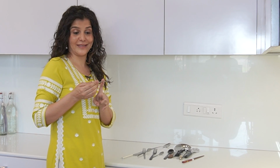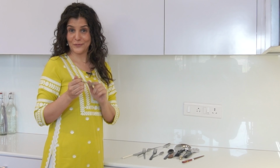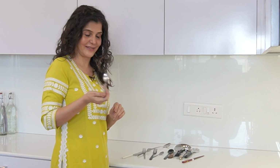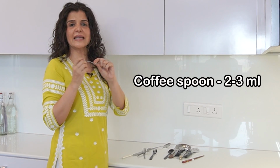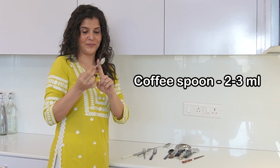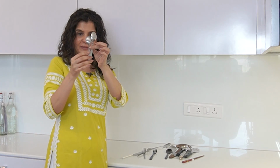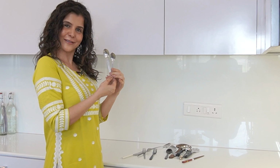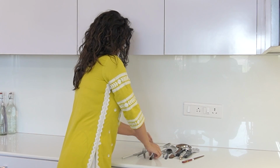Actually, it's called a teaspoon, but I use a smaller spoon for my tea. I don't like to have very strong tea. So this is about 5 milliliters. And I use an even smaller spoon, and this teeny tiny one is 2 or 3 milliliters, and this is actually called a coffee spoon. It's very tiny. You can see when you look at the teaspoon and the coffee spoon. By the way, did you know that teaspoon and coffee spoon are different and that coffee spoon is smaller? Well, I learned as well.